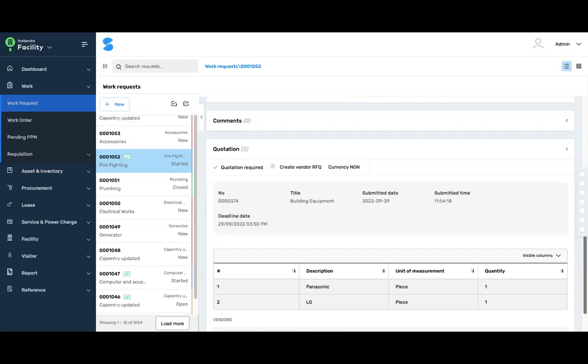So the system allows you to have multiple vendors that you can send requests to for any type of job, any category of job. Same thing with your technicians that you have internally. If you see a problem, do I need to ask my internal technicians to work on it? Can they do it? If yes, there's no need of going outside to get a vendor. But if my internal technicians cannot do that job, then I need to send the vendor RFQ to the vendors I work with.